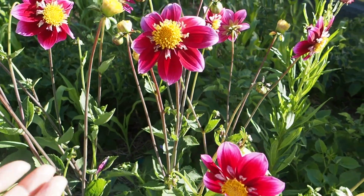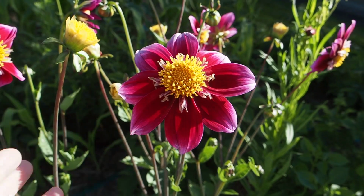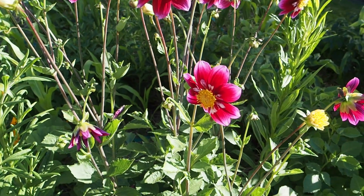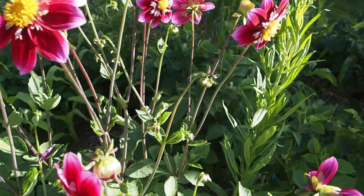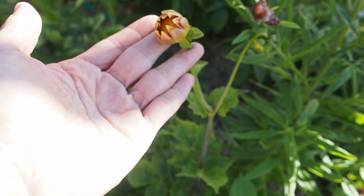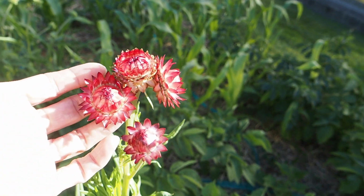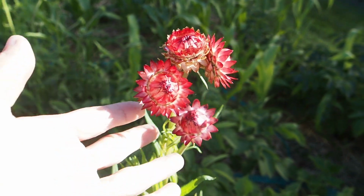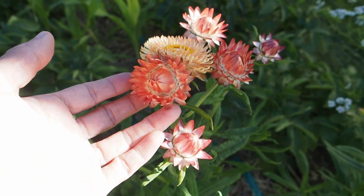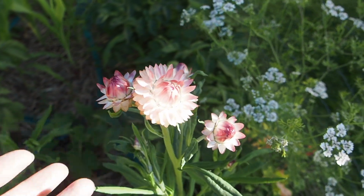We've also got our dahlias. These dahlias are ones that I grew from seed last year, and I didn't bother digging them up in the fall. I just left them in the ground and they both came back really beautifully. So we've got that one there, and we've got another one here. This one isn't quite blooming yet, but it is just about to. Here's another straw flower. Actually, this one is a darker red color. It's really pretty. And then we've got this kind of orangish colored one, and also a pretty pink one. All these are from Verdant Tears.